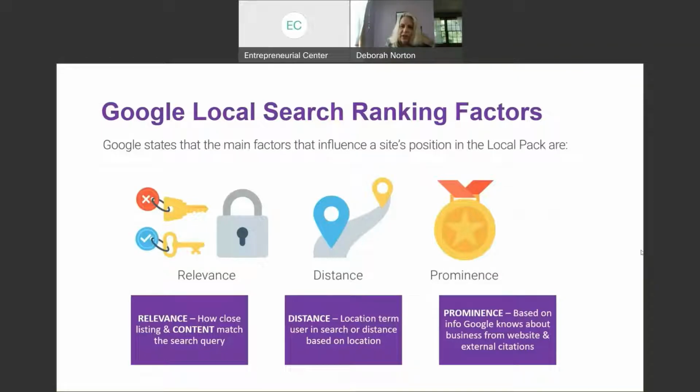But generally, now it would be interesting to say this in front of a bunch of marketers, but generally, if you can rank in Google, you're going to rank in the other search engines because Google's got the most sophisticated algorithms out there.